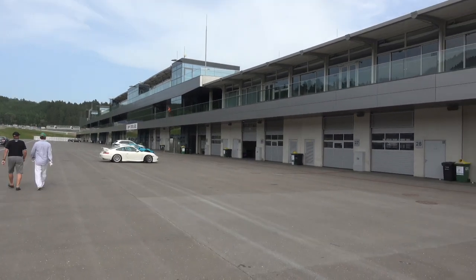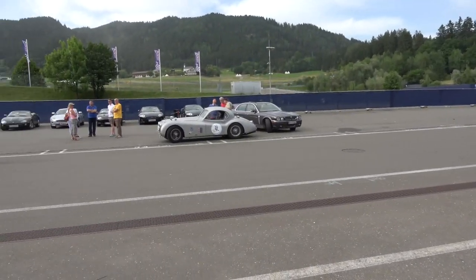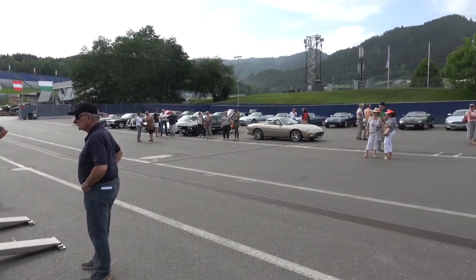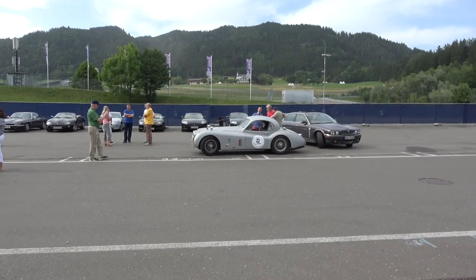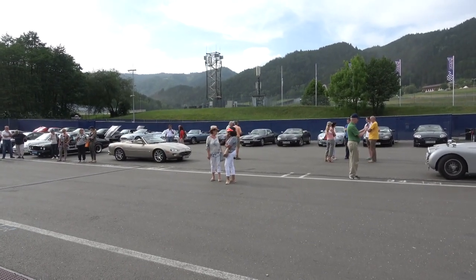So we're in the car park area for the cars. This is where everybody's waiting to go on. Don't know if you can hear the cars. Can you hear the cars screeching in the background? Knock the shit out of your car. This is the place to come, I guess.